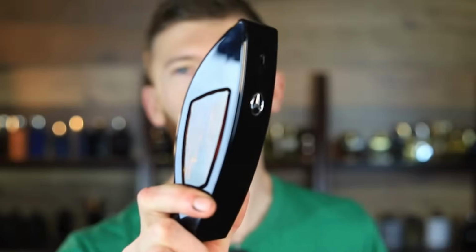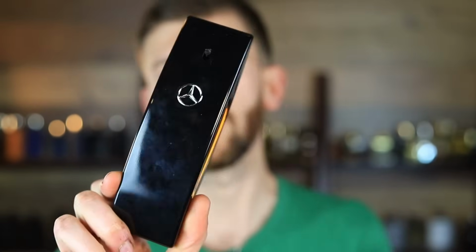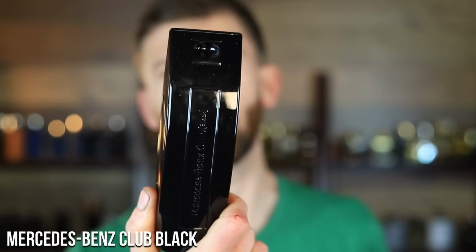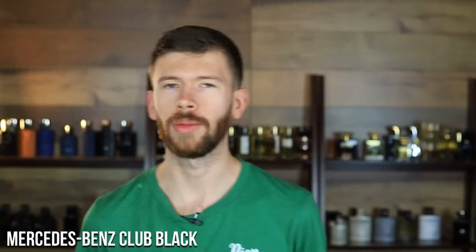Actually, this next one is more cooler weather appropriate too, but it's one that I've worn a ton of, and I have several bottles of, really stocked up when I started to hear that it might go away. Mercedes-Benz Club Black, and it hasn't gone away. So nothing to be worried about.